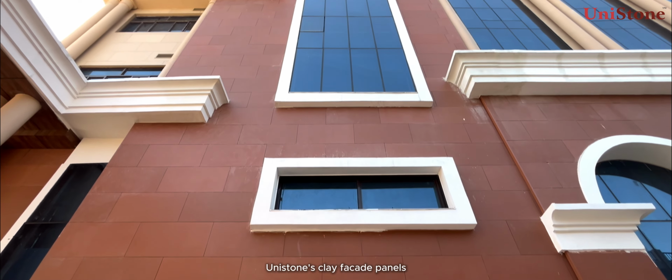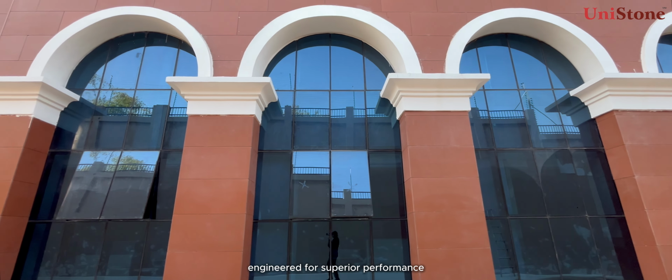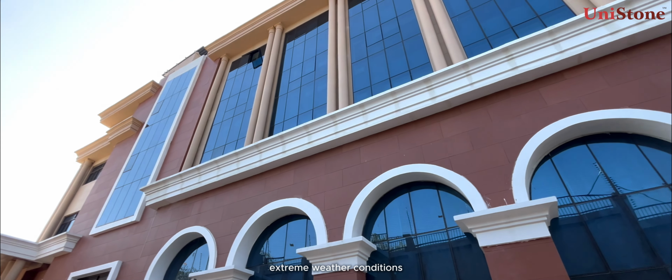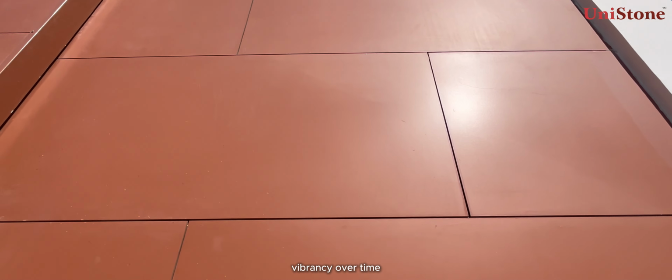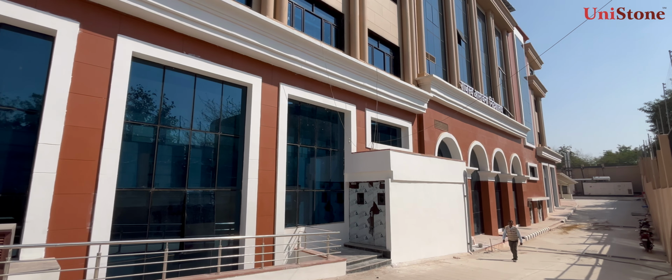Unistone's clay facade panels offer much more than just aesthetic elegance. Engineered for superior performance, they are designed to withstand extreme weather conditions, ensuring long-lasting beauty and structural integrity. These panels maintain their finish and color vibrancy over time, resisting wear and environmental damage.